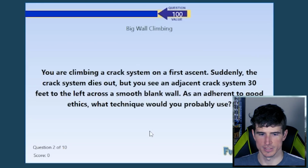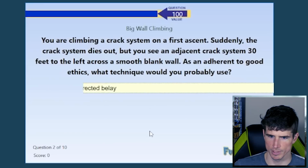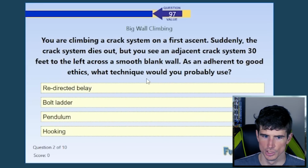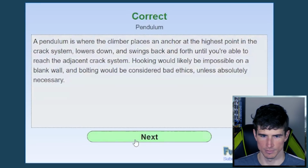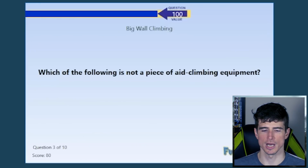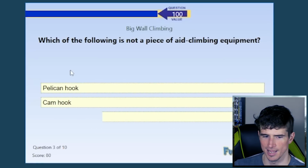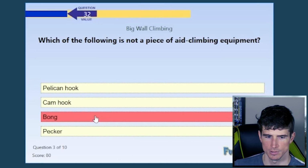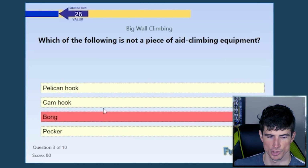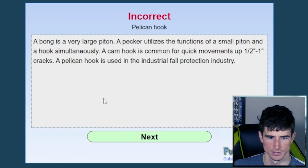You're climbing a crack system on a first ascent. Suddenly, the crack system dies out, but you see an adjacent crack system 30 feet to the left across a smooth blank wall. As an adherent to good ethics, what technique would you probably use? Pendulum, obviously. You swing like a pendulum. Which of the following is not a piece of aid climbing equipment? Oh, interesting. Which one of these is not aid? A bong. Would a bong be aid to bring on a rock climbing wall? It is aid. I guess if you're stoned, it might. I guess a cam hook?